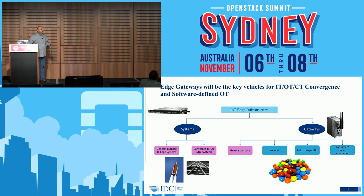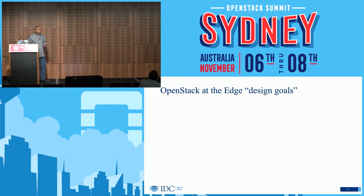So with all of this background, switching gears to look at what it would mean if there was an OpenStack at the edge that controlled IT and OT efficiently. Don't get me wrong, we're not talking hypothetical here. There are companies who have deployed this and are fairly successful, but a lot of it is heavily customized. What I'm submitting to you is that if you think about OpenStack as the control layer for IT and OT at the edge, then here are some of the design goals that would go with it.